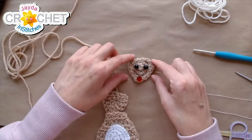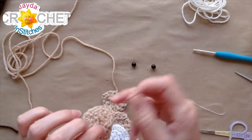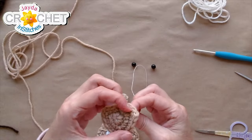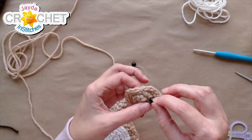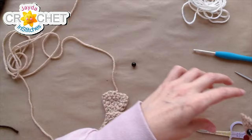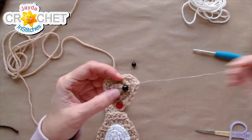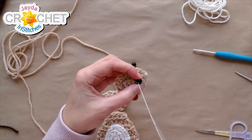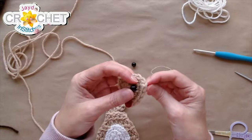Okay, so I'm going to go with the nice big black eyes. I'm going to put them roughly where I had them sitting. So I'm going to connect the yarn on the back of the head or the inside of the headpiece, and I'm just going to stitch these guys down. Nothing fancy. Make sure they're in there nice and tight.